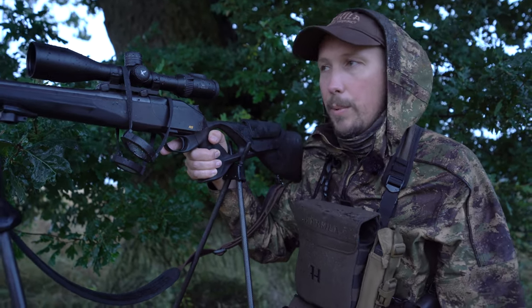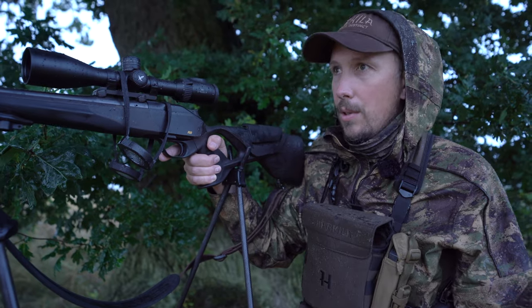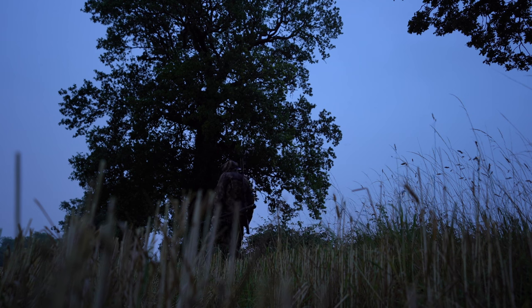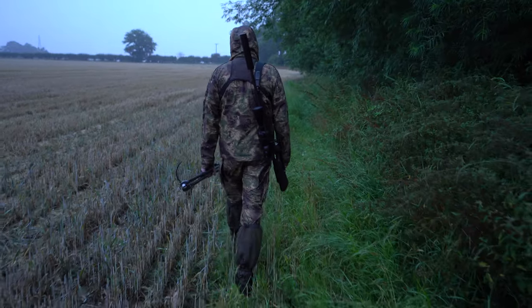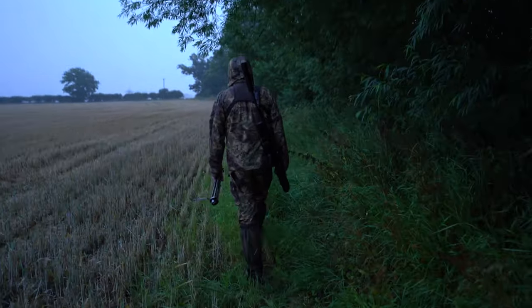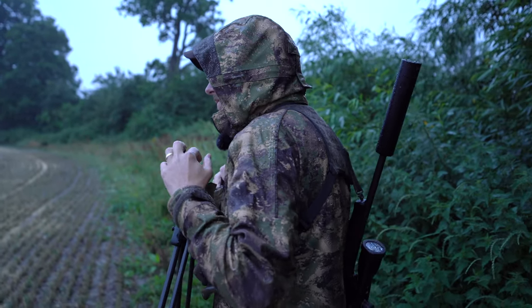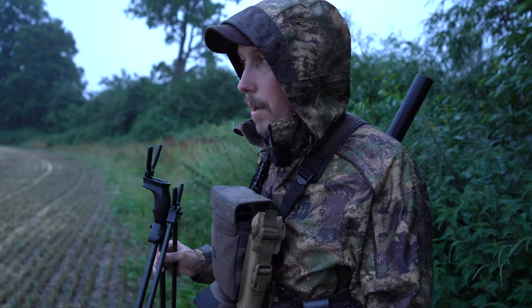So we'll just head down here a little bit and have a squeak from a different position, see if we can draw them back out again. If not, we'll come back this afternoon and see if we have any more luck. Set up here and just have a call again, see if we can bring them out of the tall crop that's next door through the hedge.